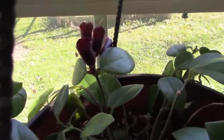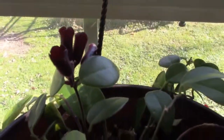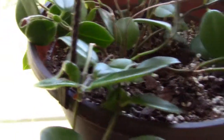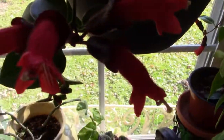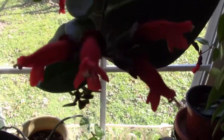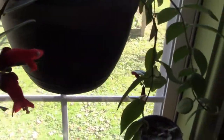And there's more behind it. And there's more up here about to open. Another one there. And another one there. And there's a few more little buds I see that might be turning into little lipsticks. Aren't they pretty? I'm so excited. Alright, so that's one of them.